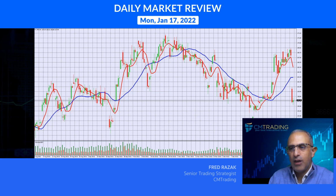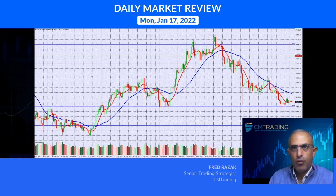Now, lastly, looking at Bitcoin, almost dead. We're looking at a daily chart, and you can see that we're really consolidating within this area between 44,000 and 40-ish thousand, and we're right there on that moving average. Keep an eye on this, because if it continues to break down and breaks this 40,000, sure enough, it could go back to 33,000. So keep an eye on this as it unfolds.